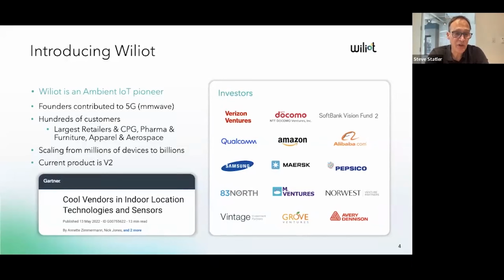Our company has been privileged to be recognized by Gartner Group, one of the world's leading industry analysts, and we've been noted as a cool vendor. There's actually been a lot of other writing about us that you can find on our website on our analysts page.